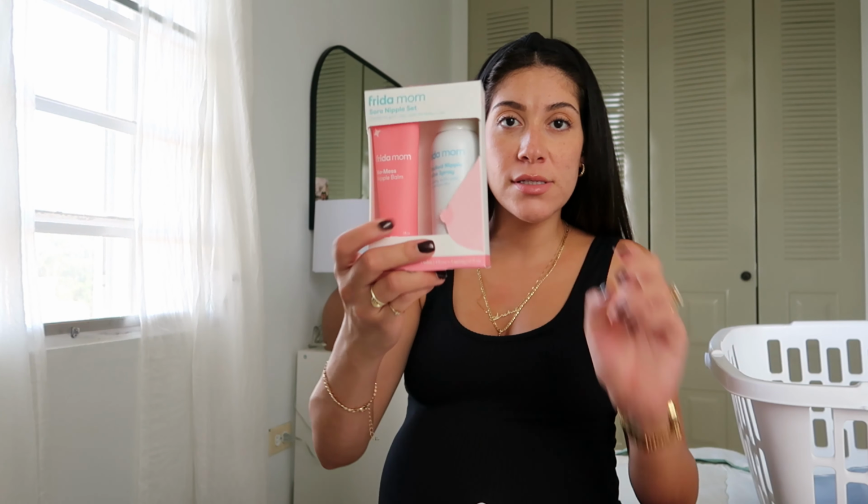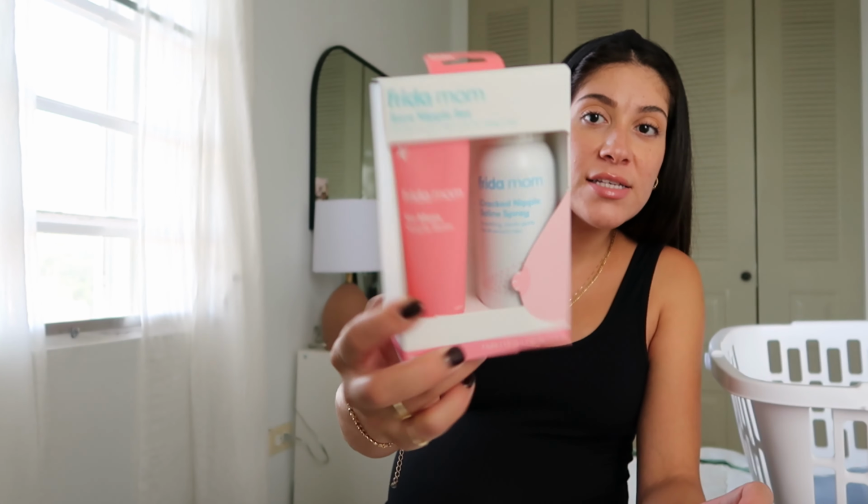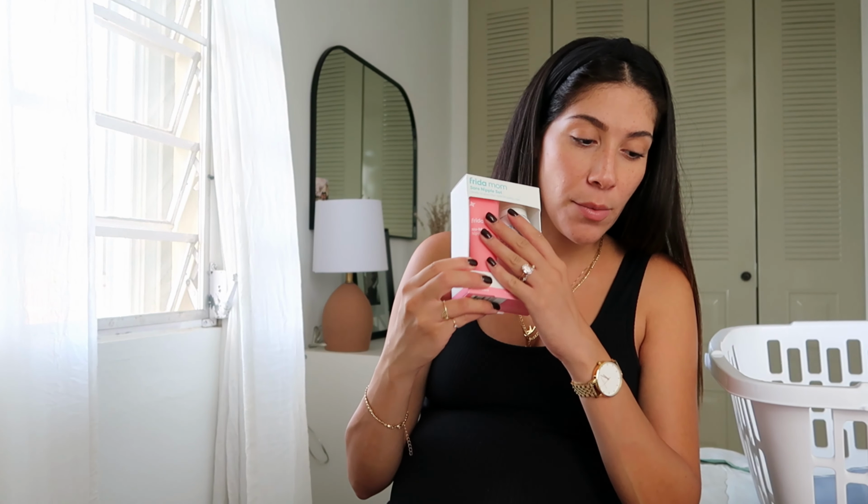Talking about my nipples, I'm also bringing this. It was my sister's best friend while she was nursing. She literally raves about the Freedom Mom Sore nipple set. It comes with the no mess nipple balm, and then it comes with the cracked nipple saline spray. I don't see myself having cracked nipples at the hospital. That usually happens on day 3 or 4 of nursing, but nonetheless, mama is coming prepared.